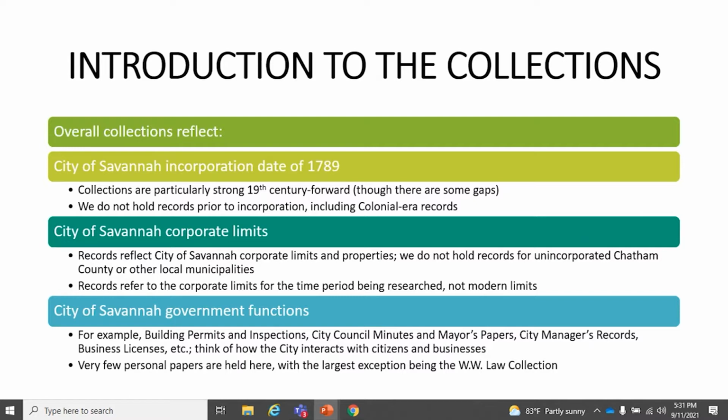And another important thing, especially keeping in mind for building history research, our records refer to the corporate limits at the time being researched, not the city limits now. So even if something happens to be in the city limits today, that doesn't mean that it always was. And if your property ever fell outside of the city limits, you may get a little bit tripped up when trying to do research.